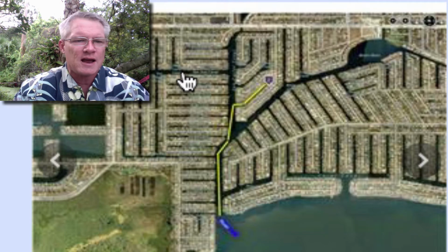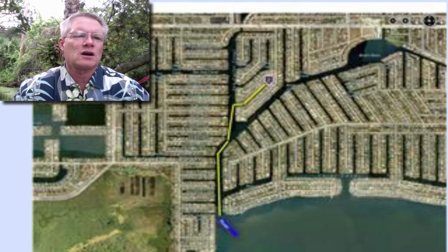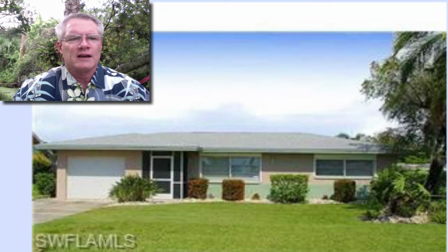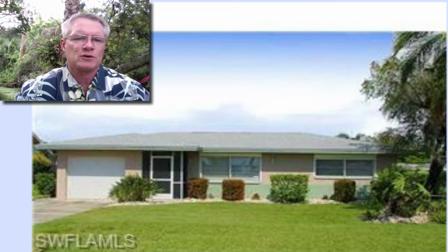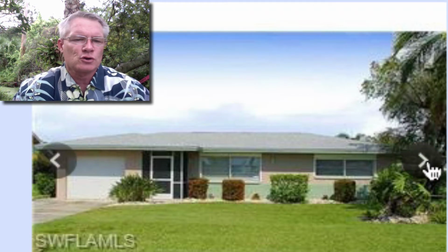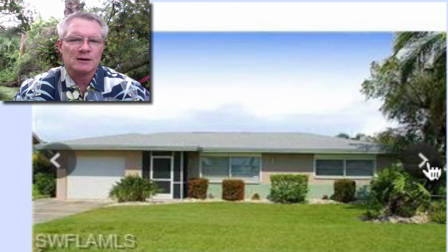We used to live right down here. I know this information well. Go down this canal often. So if you need any help with any of the areas in Cape Coral, I'm an expert at all the boating and the waterway areas, and I'd be more than happy to advise you on your choice of location, area, homes, values, and all of that. But you got to give me a call.